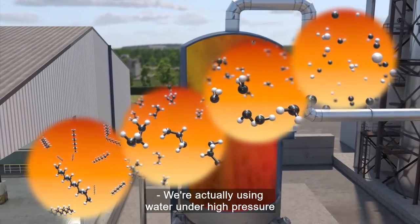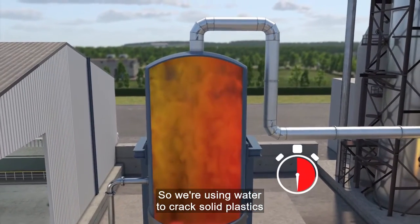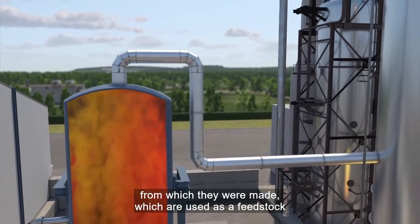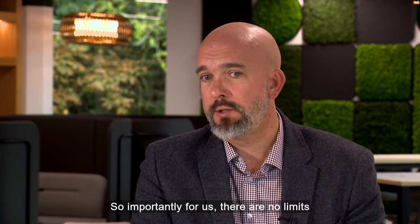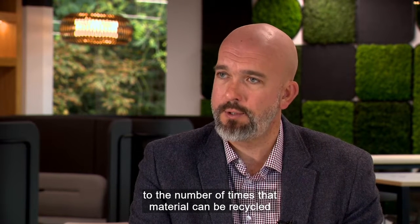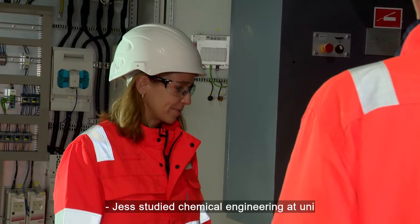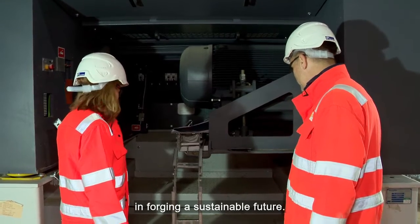We're actually using water under high pressure and temperature as a solvent. So we're using water to crack solid plastics back into the liquid oils and hydrocarbons from which they were made, which are used as a feedstock for the petchem industry to make new plastics. So importantly for us, there are no limits to the number of times that material can be recycled in this way. Jess studied chemical engineering at uni and was keen to use that knowledge in forging a sustainable future.